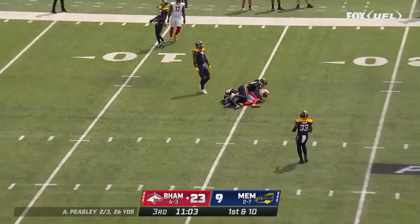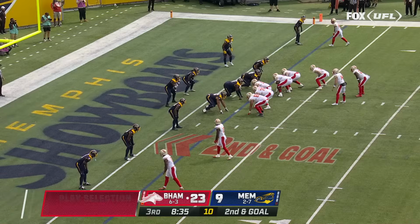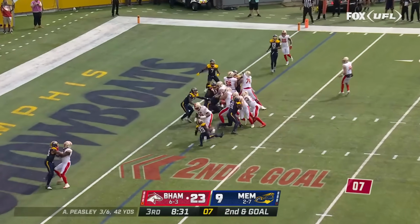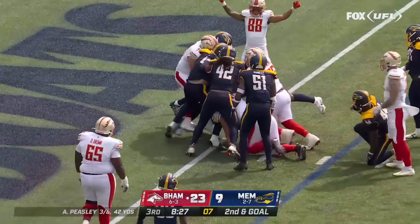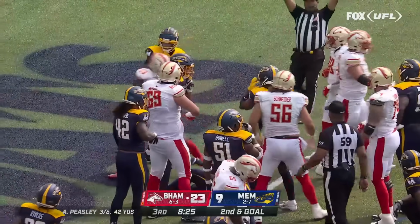Teasley, good protection and a strike over the middle of the 16-yard line. Really nicely done by Person in the backfield with Peasley. It'll be Person who gets the carry. Stacked up initially, late surge, pushing for the goal line. Did he get in? He did. Touchdown, Birmingham.